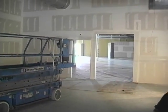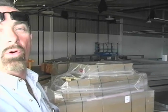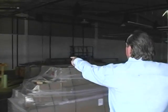Almost a little over 15,000 square foot service department. And remember, our old building was 9,000 total. This is 15,000 just for the service department. Over here is where our dyno room's going.